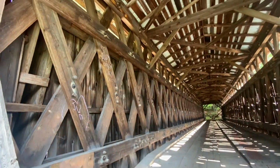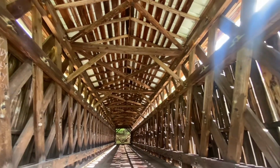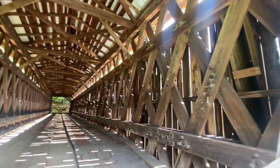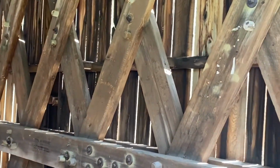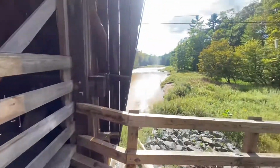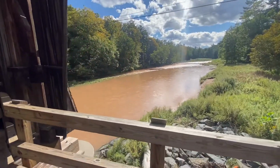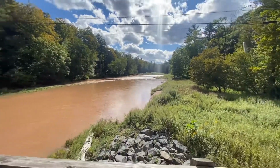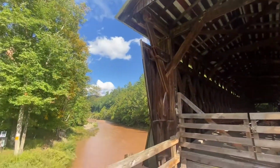This is another one of the covered bridges, and it looks like it's in really, really good shape, even though it's not used at all. Totally blocked off. It's only got 3 padlocks on it, so I think it's trying to give you a hint not to go in there. Quite the structure, though.